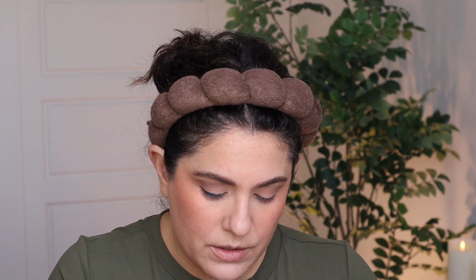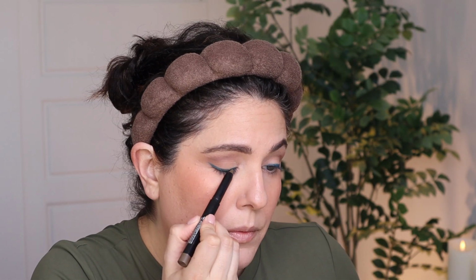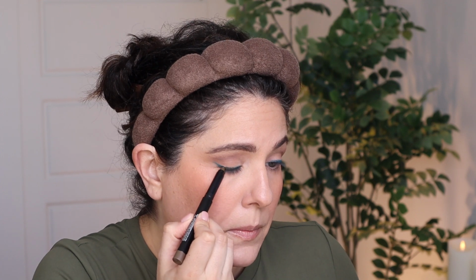This is the Victoria Beckham Eye Control in the shade Surfside. Just gonna use this little pencil brush and smudge it out. These are very creamy. Now I'm going to use the Bobbi Brown stick in shade Jungle, and I'm going to put that over it, I think, just to combine the two.